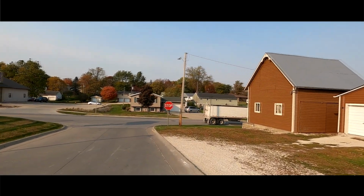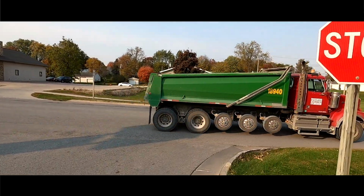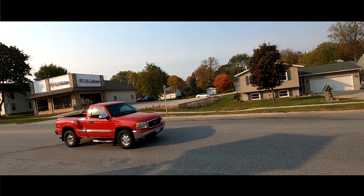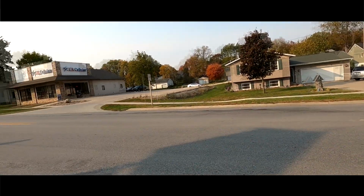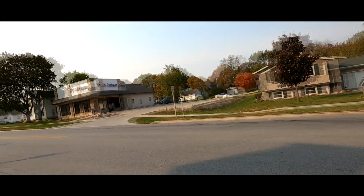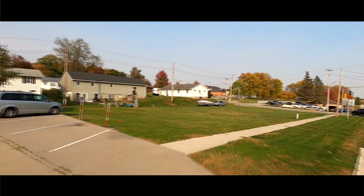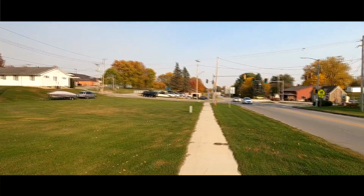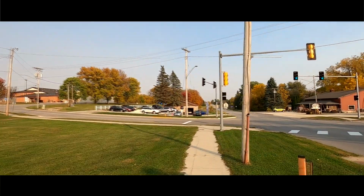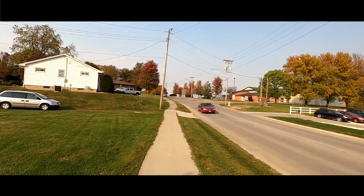Here's Highway 18 down here. Goes east and west. I've got this GoPro mounted to the top of my bike helmet, so that's why you're getting a lot of head movement here, especially when it comes to crossing roads. And we'll turn up, what is this street? I don't even, we call it the Ocean Blacktop eventually.